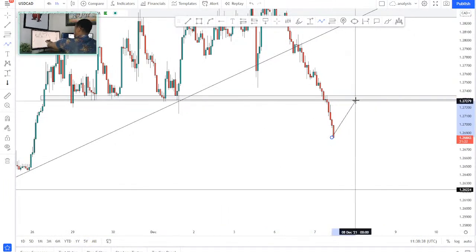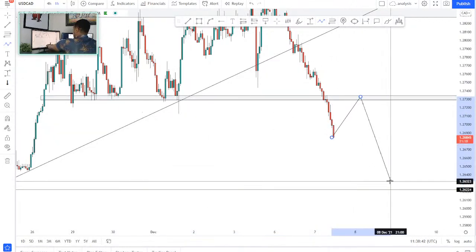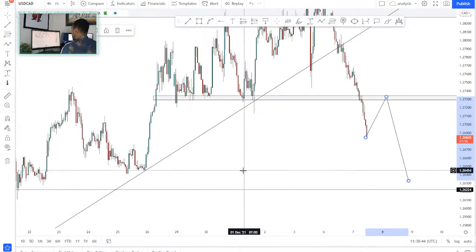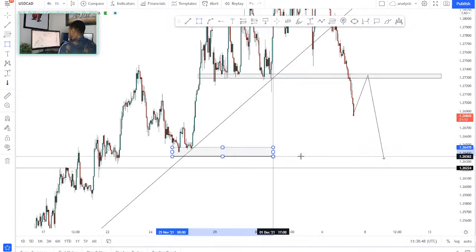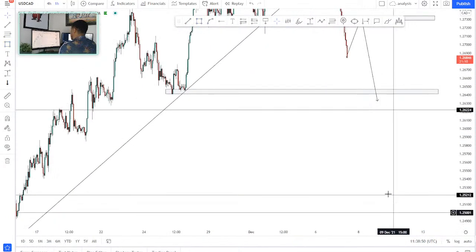Now we've got the break and the break of the trend line as well. So hopefully a retest of that level, and then I will look to short this one down. And targets, like I said, got that daily area there. Probably will focus more on this point. And then yeah, we could go a lot further.